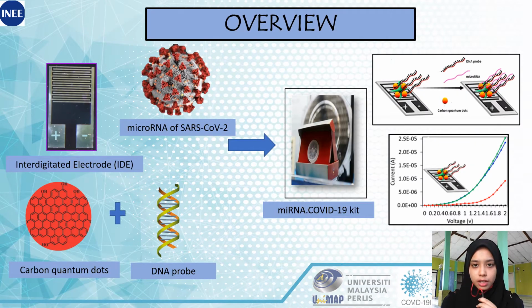First of all, I would like to give a brief overview of this product. This product is a biosensor for COVID-19 diagnosis. The sensing element for this biosensor is made up of an interdigitated electrode as a transducer, carbon quantum dot as a nanomaterial, DNA probe as a bioreceptor, and the target is a microRNA of SARS-CoV-2. Detection occurs due to the hybridization of the microRNA and the DNA probe, which leads to the production of a current signal that can be detected by the picoammeter.